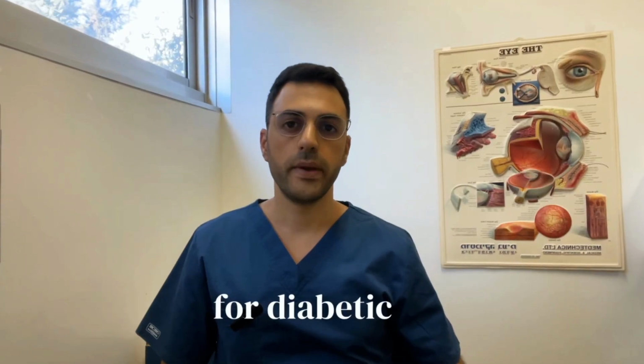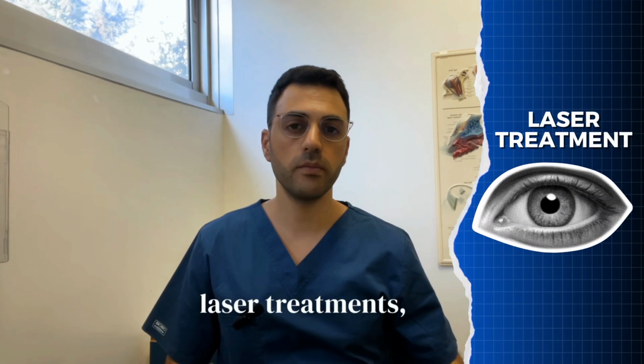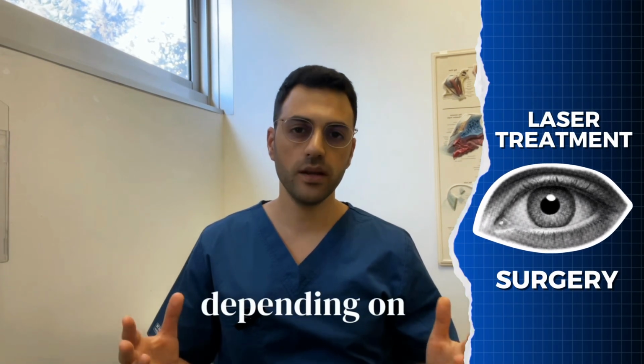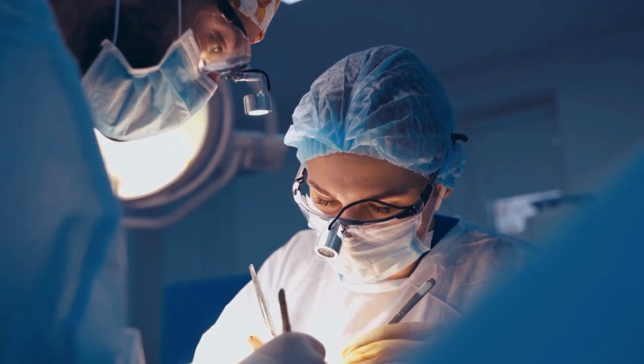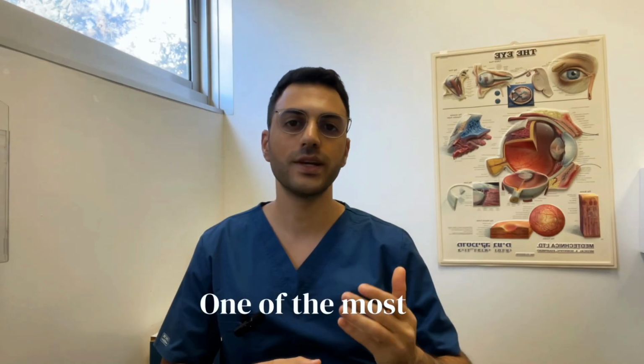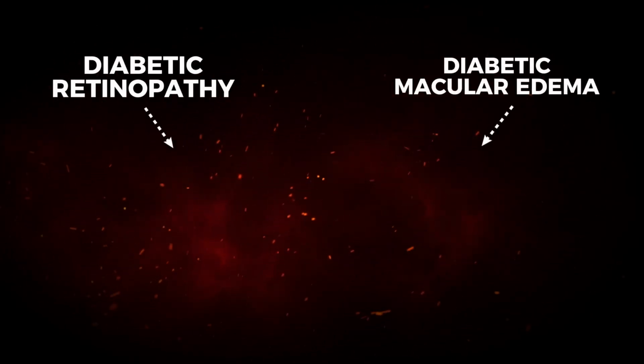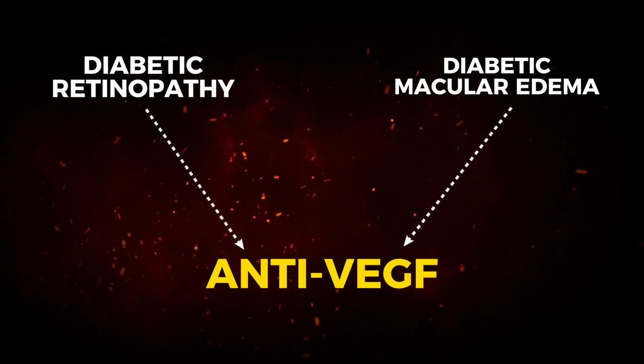Treatment options for diabetic eye complications may include medications, laser treatments, or surgery, depending on the severity of the condition. These treatments aim to stop the progression of the damage and reduce inflammation. One of the most significant advances in treating conditions like diabetic retinopathy and diabetic macular edema is anti-VEGF therapy.